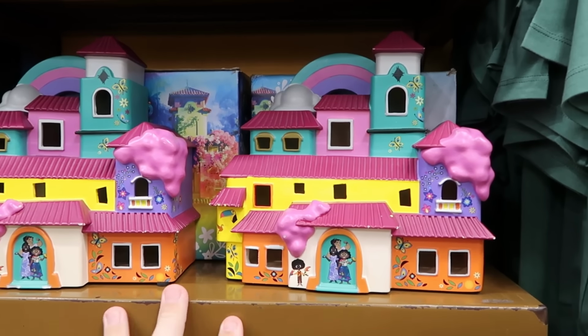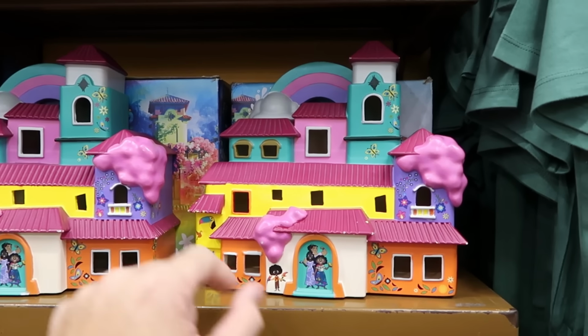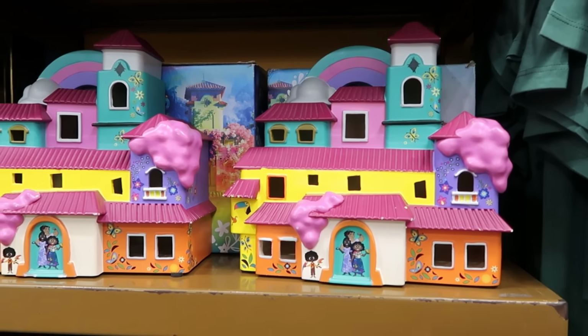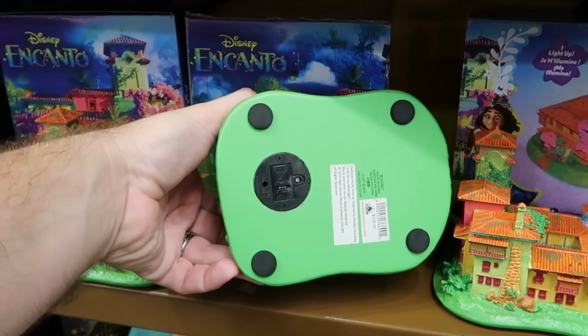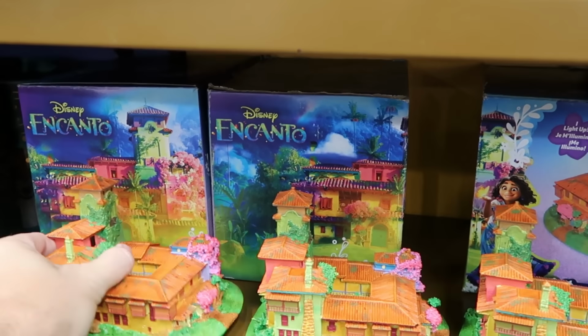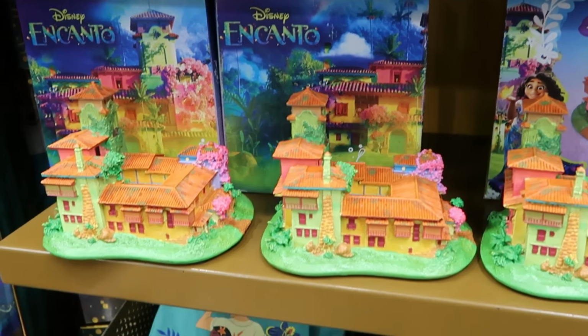Like, this is the whole house. They have the original boxes as well, but they do light up. You have Mirabel on the front. These are originally $80, now only $40 a piece. They do have some of the musical houses as well. It has a little on and off switch on the bottom section, but these were originally $140 a piece. They do have the original boxes. It doesn't have the price tag on that, but that one is really neat.